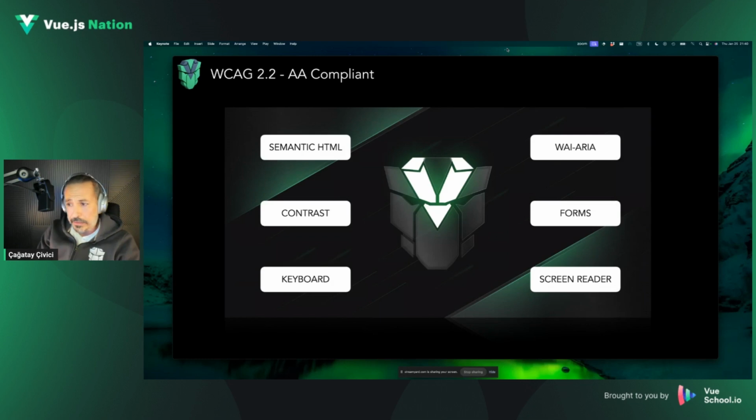And accessibility is usually overlooked by library vendors. It's not just throwing a couple of ARIA attributes around. We've spent months on getting PrimeVue accessibility up there with the WCAG 2.2 specification and AA compliancy. We check with different tools. So how do we achieve this?